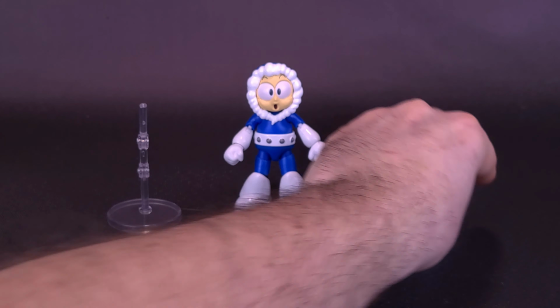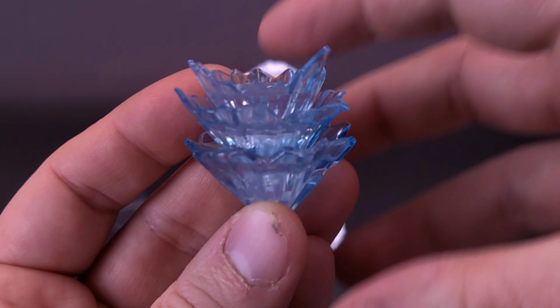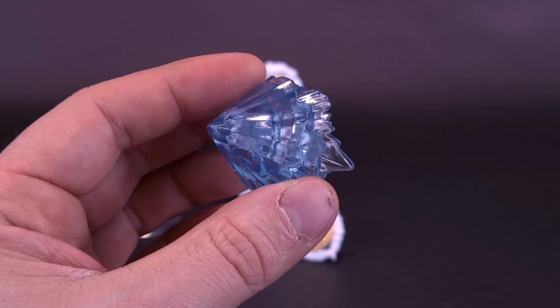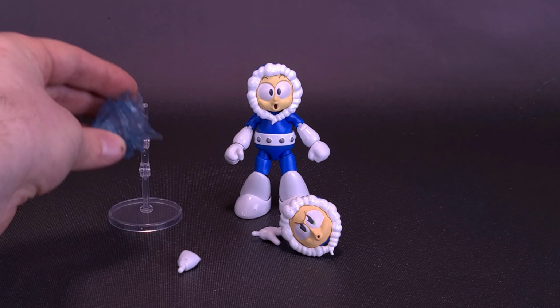But he also, like I said, comes included with his ice slash attack. This is basically a really nice cone, a bit of clear blue plastic. Sort of looks like it's stacked on top of one another. It really does look good, though. And obviously, it's not going to be something that's going to attach onto the end of his hand. None of the figures, really, for that matter, have come included with blast effects that have attached to their arms. There are always ones that are basically just going to be floating along with them.